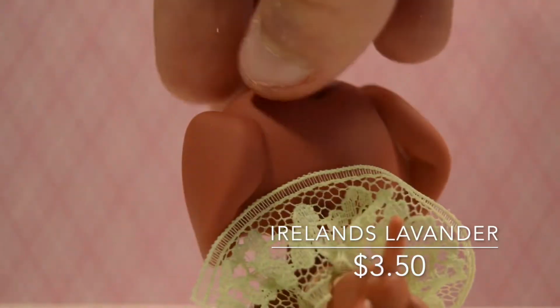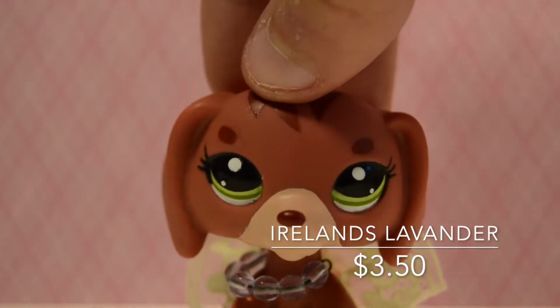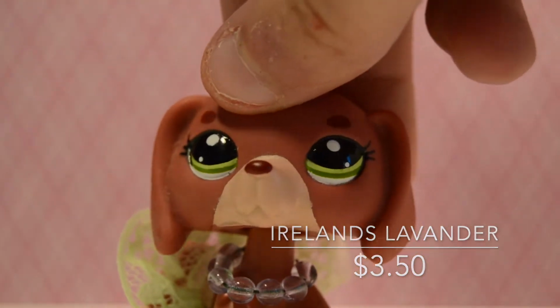on my Etsy, and I will yet again put my Etsy and the name of each dress and the price of each dress in the corner. So here's the first dress.